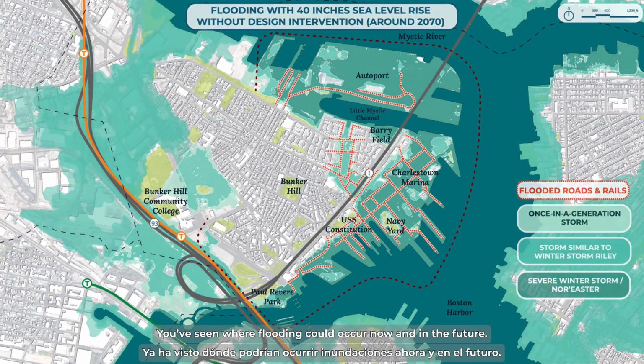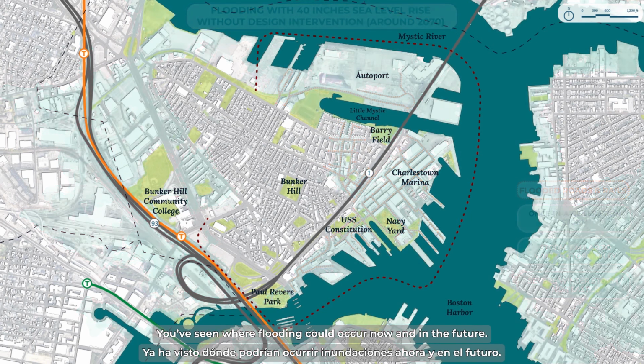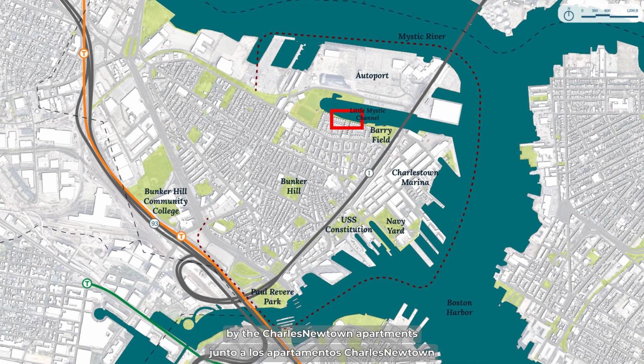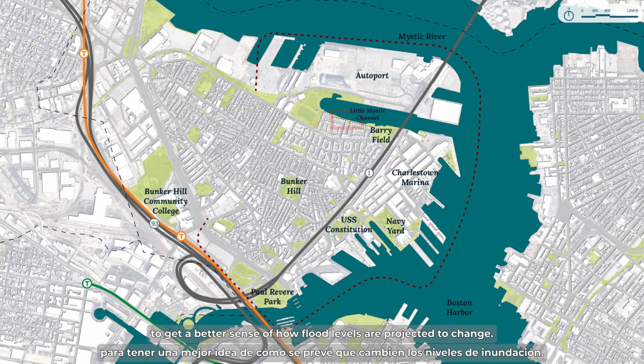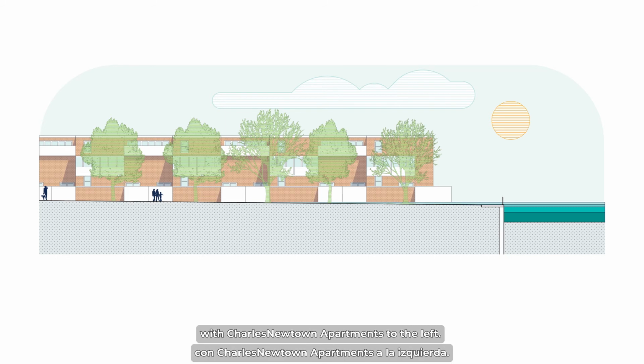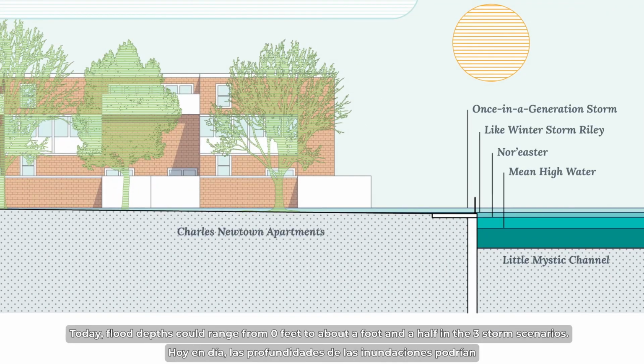You've seen where flooding could occur now and in the future, but you may be wondering, how deep would that water be? Let's zoom into an area along the Little Mystic Channel by the Charles Newtown apartments to get a better sense of how flood levels are projected to change. Here's a snapshot of the waterfront along the Little Mystic Channel with Charles Newtown apartments to the left.